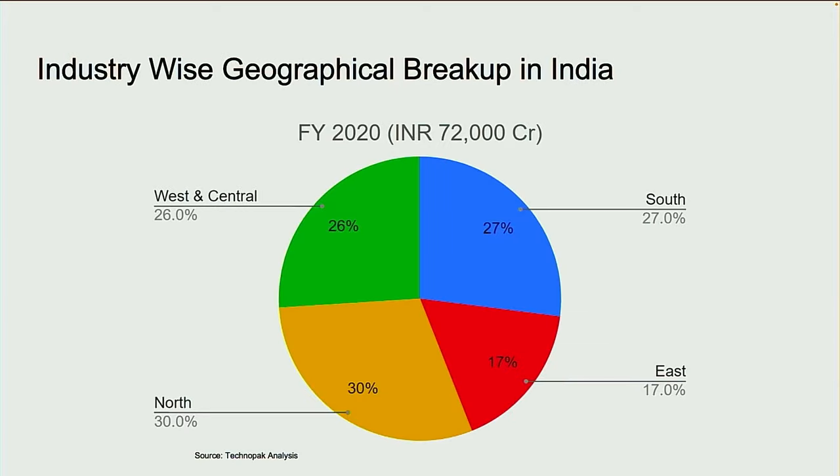If one were to look at the geographical breakup, North is slightly higher at around 30%. And you have your West and South at similar levels, 26-27%. And of course, the smallest contribution is from the East. We'll talk a little bit more about the geographical breakup as and how we look at the listed players.